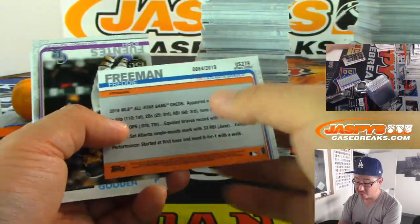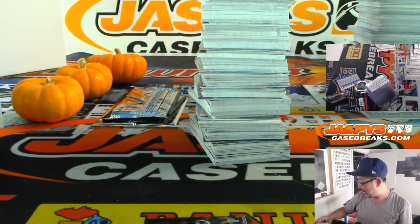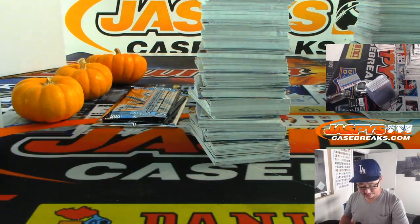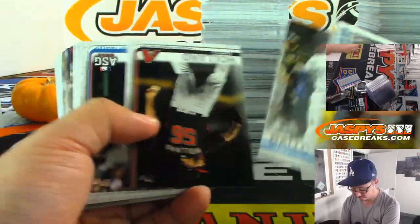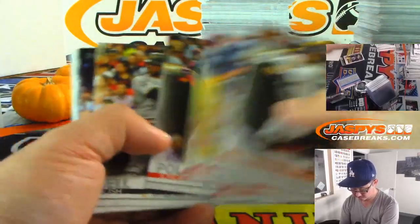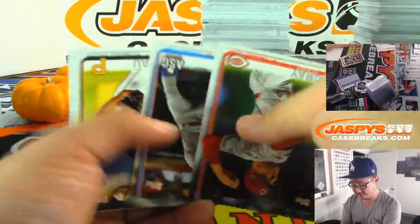There's Freddie Freeman, 2019. A viewer says they should have traded Chris Bryant last year? No love for Chris Bryant, huh? World Series champion? Most valuable player? Or Rookie of the Year?